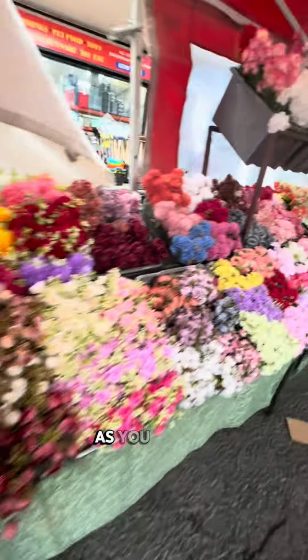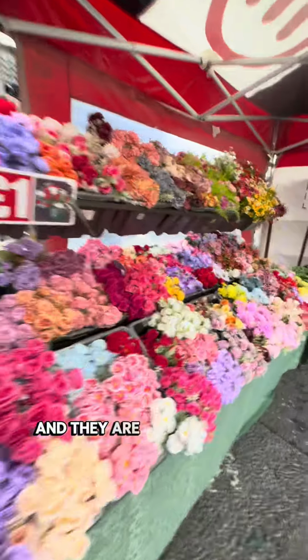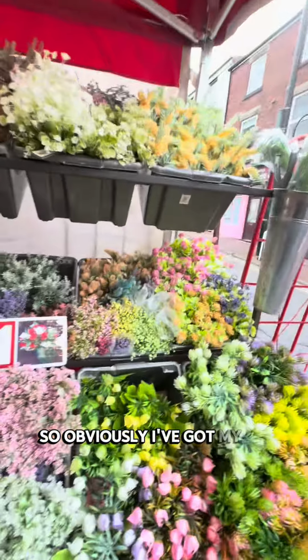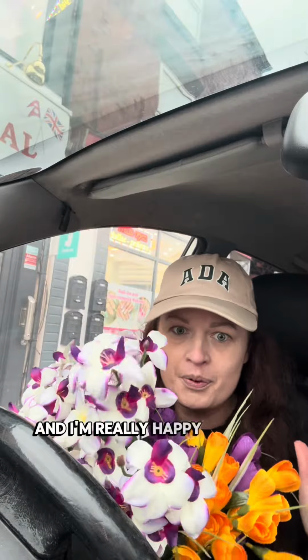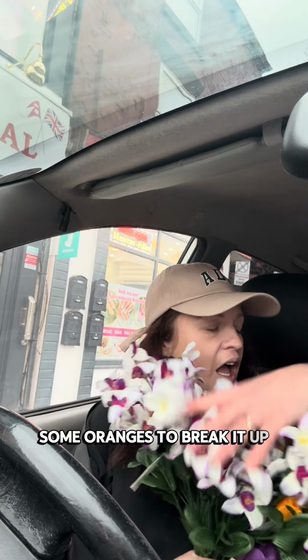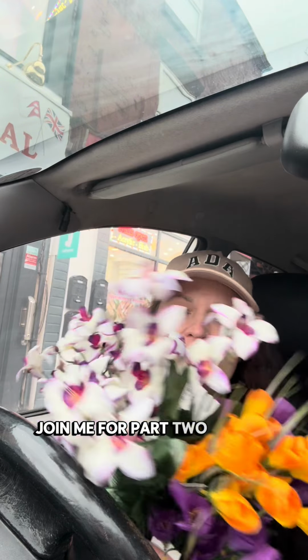So we made it. As you can see, there's a massive selection of flowers in all different colours. They are all £1 a stem on here. So obviously I've got my £10. I need to decide what I'm going to buy. I'm really happy with my selection. I've gone some deep purples, some oranges to break it up. And yeah, I'm going to go home and see what I can make up. Join me for part 2 to find out.